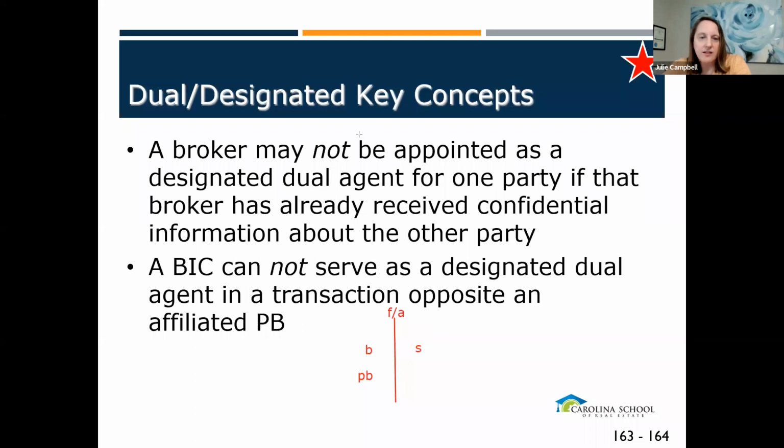Anything else is allowed as long as this provisional broker doesn't have any prior confidential information about the other side, about the seller. This provisional broker or broker or whomever doesn't have prior confidential information about the other side, the one working with the buyer. That's who the other side is. If you've been working with a seller, the other side is the buyer. If you've been working with the buyer, the other side is the seller.